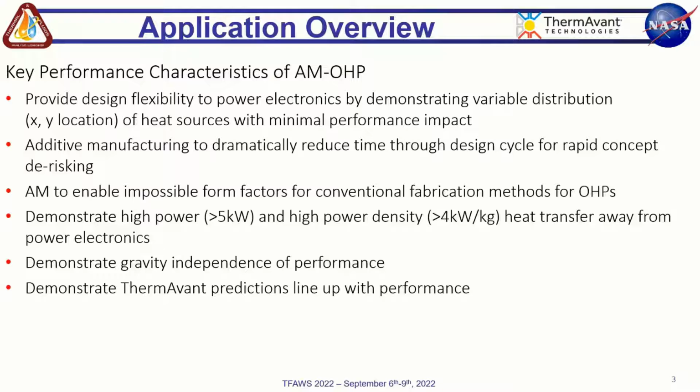We have a dramatically reduced cycle time. In our phase 1, we had 3 builds, and normally in a phase 1, we can only get 1 build within the time frame. The additive process allows us to explore form factors that are either impossible or very challenging in conventional fabrication methods for oscillating heat pipes. The key power requirements here were 5 kilowatts of performance with 4 kilowatts per kilogram.